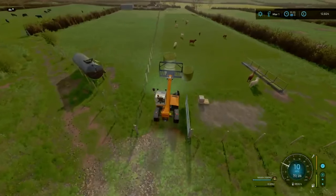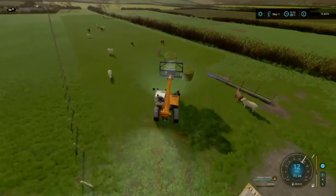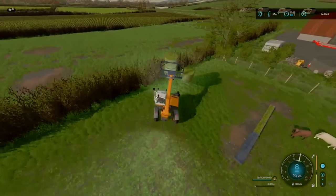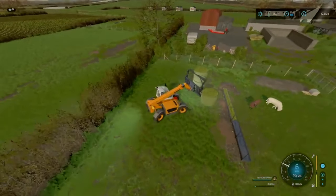But yeah, anywho. Just go over a sec, I could give these sheep the rest of these bales here. Hopefully that should get topped up. If it doesn't, then we'll do it again.